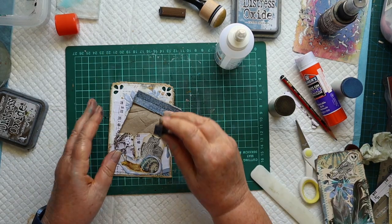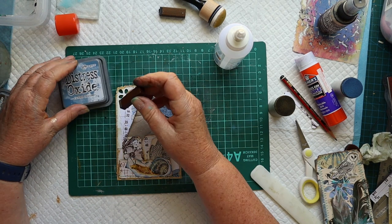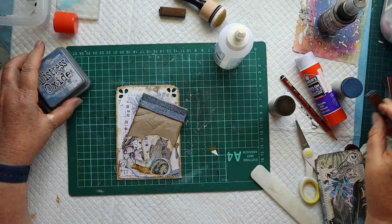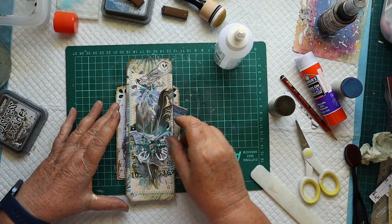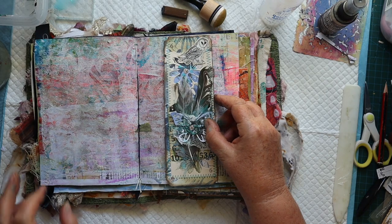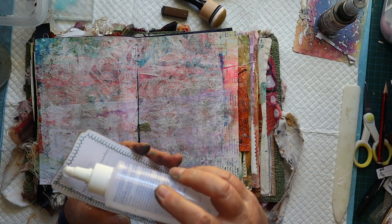Oh, I need to put the number 7 on this because this is day 7. So I'm just going to pop that right there. Okay. And that will go like that behind my belly band. So I need to attach my belly band to my book. Actually quite like it there, but I'm going to put it on here because I seem to put everything on that same side.